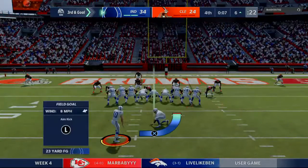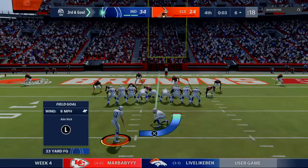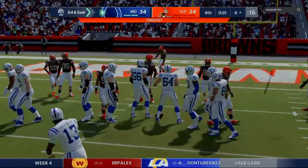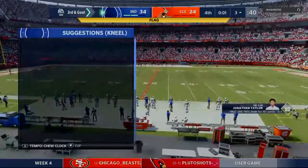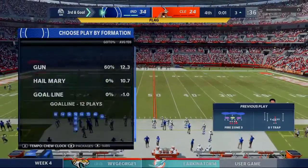Oh, now look at this. They're lining up to add 3 more, a little insult to injury here late in the game. This is an easy one, 23-yarder. Now flags come in before the kick. Clearly there was contact. Who was at fault? So it was the defense that jumped, and that'll move them 5 yards closer.